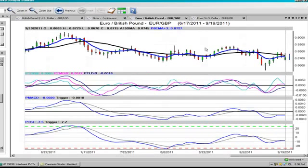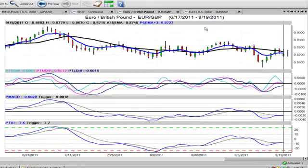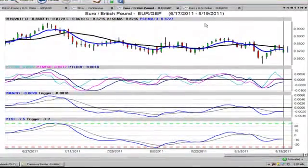And in this particular case, we are going to see some volatility with the euro. I would put stops probably around the 88.10 area. That's the way I would play this one out. Now, that's our first position.